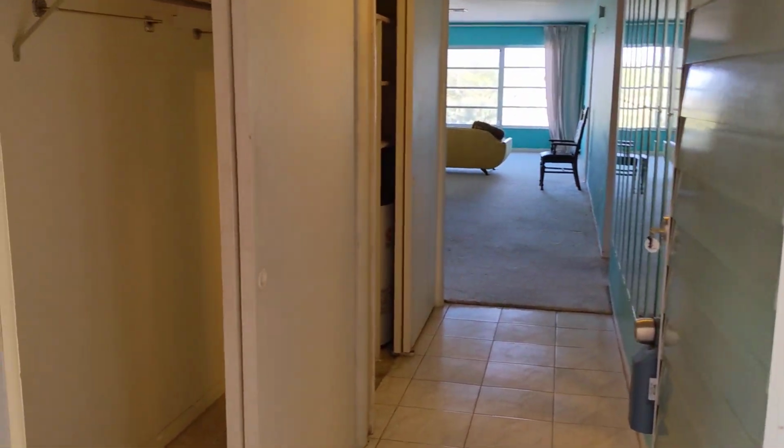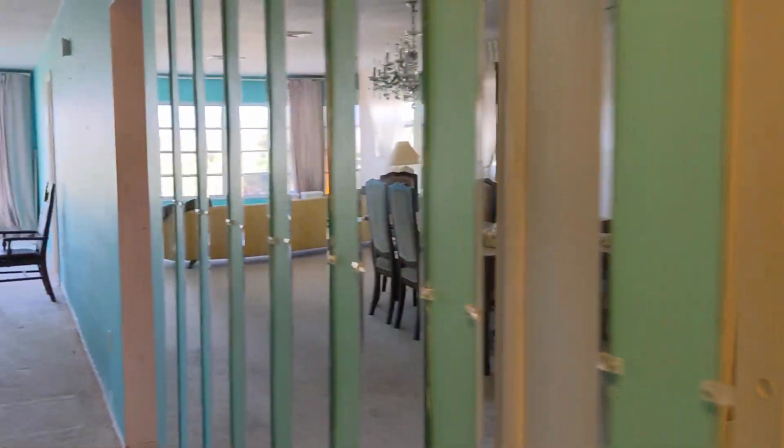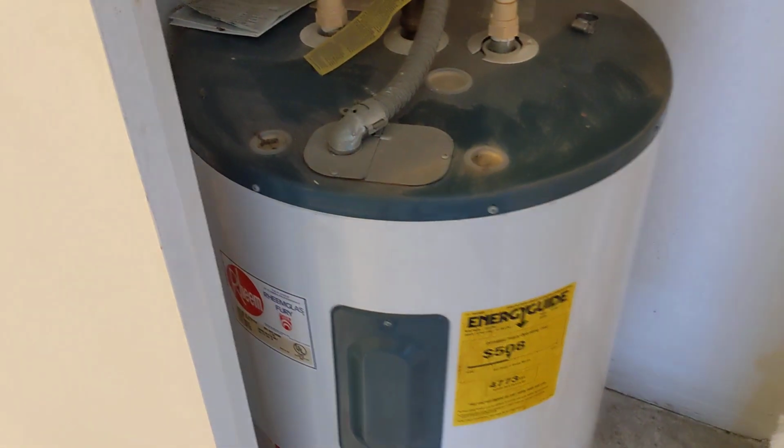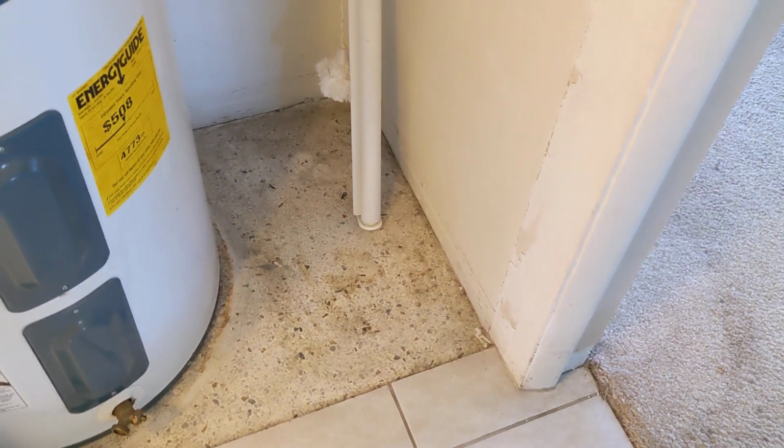Here at unit 426. You walk in, you got a great big closet, a mirrored wall to your right, more closet storage, get your water heater in here. Looks like a fairly new water heater from 2009. There's terrazzo underneath this.